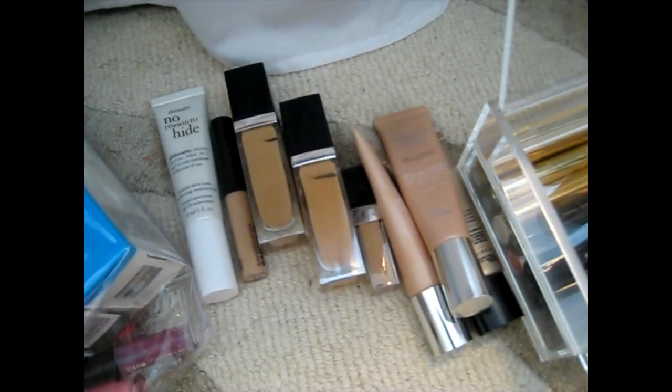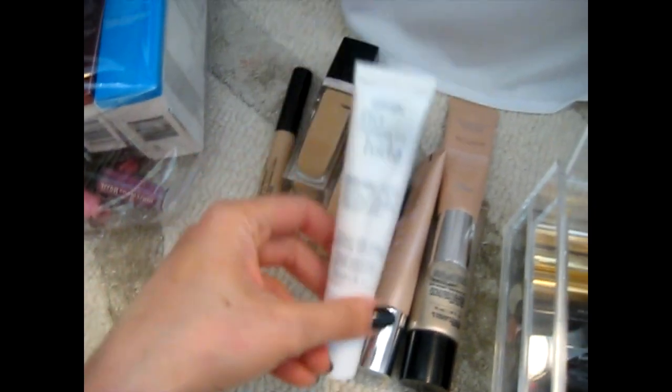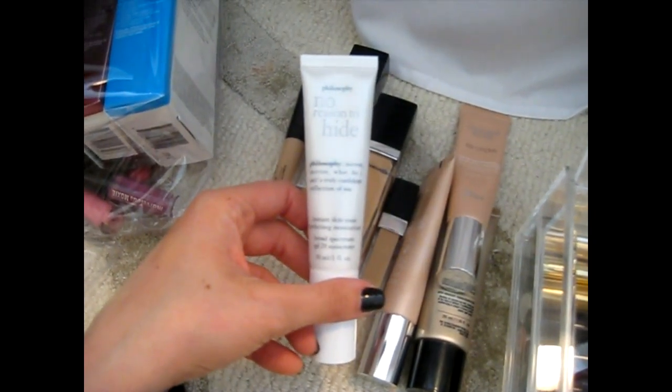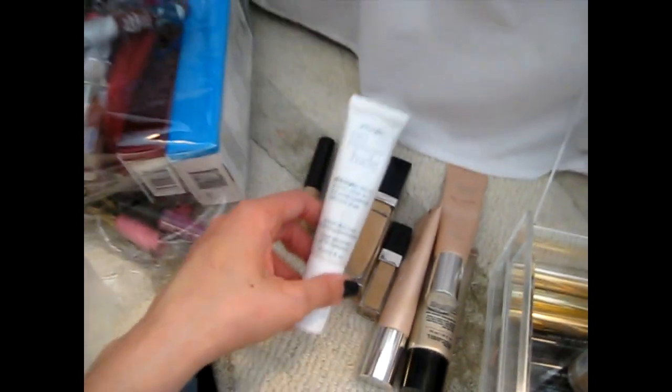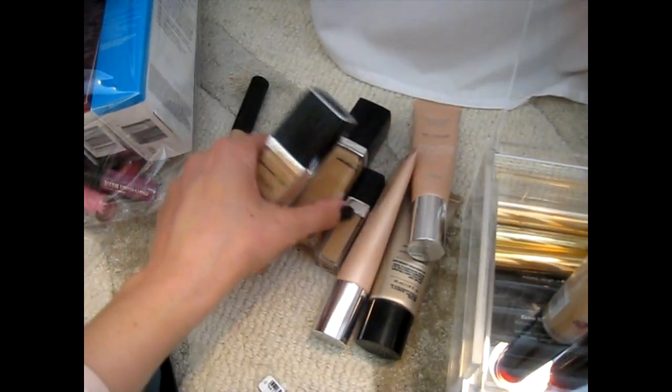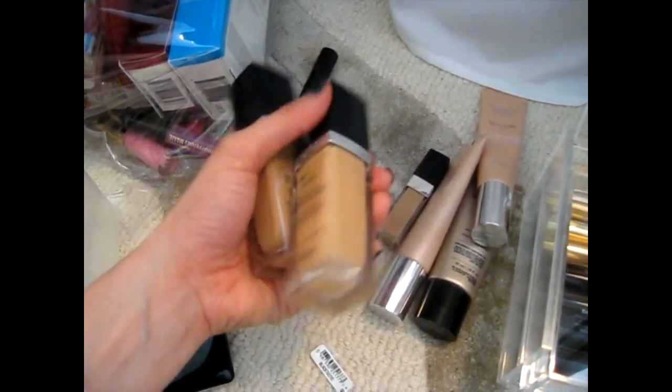That was quick and painless because I kind of knew what I liked and didn't like. So I'm getting rid of the Philosophy No Reason to Hide. It's like an instant skin tone perfecting moisturizer with SPF 20 and it has kind of a tint to it. I never wear it. The Dior Star Foundation I'm not a fan of. Plus, oh my god, these are kind of dark. So I'm getting rid of those.